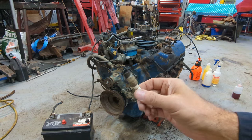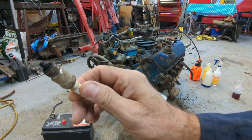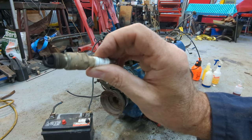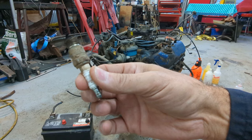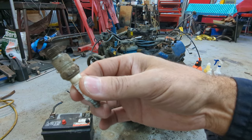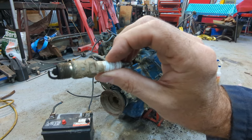Now, one more thing before I put the spark plugs back in. They're all about this condition. They're about the same. A little bit sooty, but not bad shape. I'm going to change them. These are an old set of Champions, and actually they had dielectric grease on them. So someone actually did it right. Good. All right, I'll put the plugs back in and we'll get the ignition hooked up.